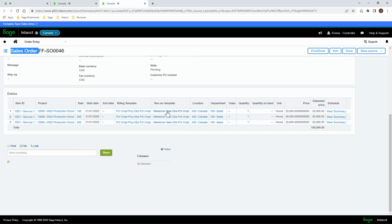We're going to recognize this on a milestone, task by task basis. And what does that mean? It means that we've got 3 tasks on this project. As we finish and complete each task, we can then and only then recognize the revenue on that task. So each task has a designated amount of revenue that we're going to get when we complete the work.